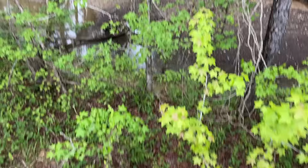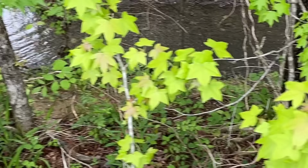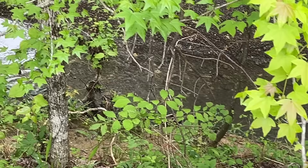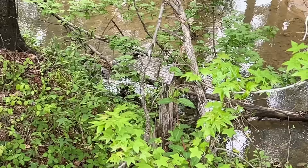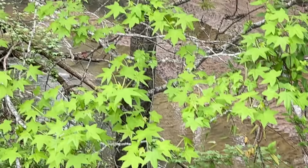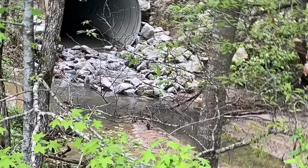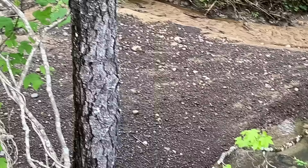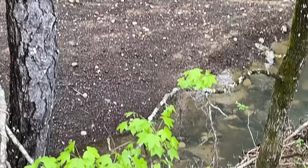this area of the creek right here. It's pretty deep right there. I mean, not deep deep, but just a foot or two of water over there right now. Ooh, and there's still water rushing out after all that rain we had. So I don't know, I might have to go do a little creek explore. I might just have to.